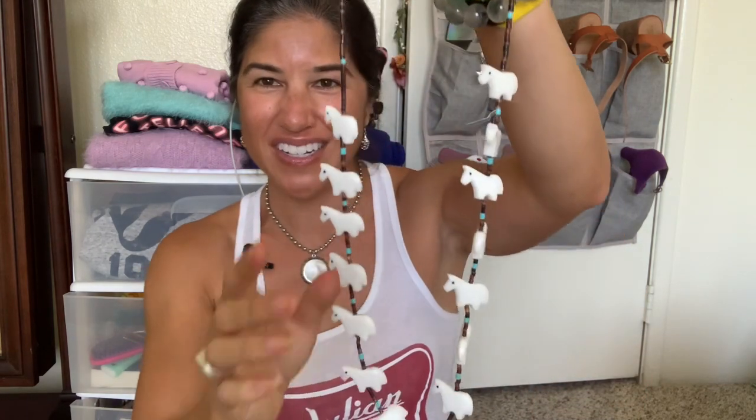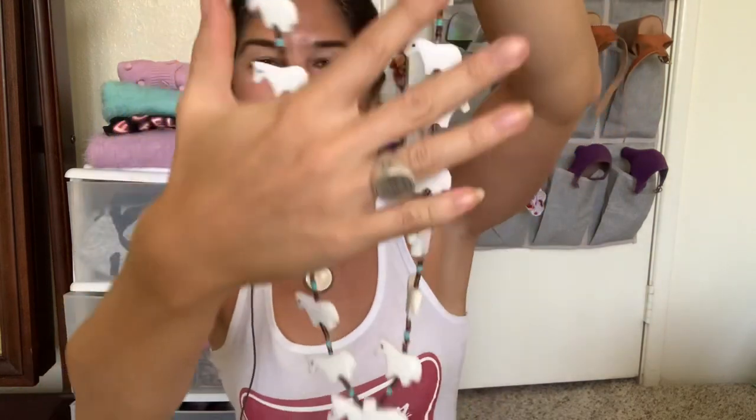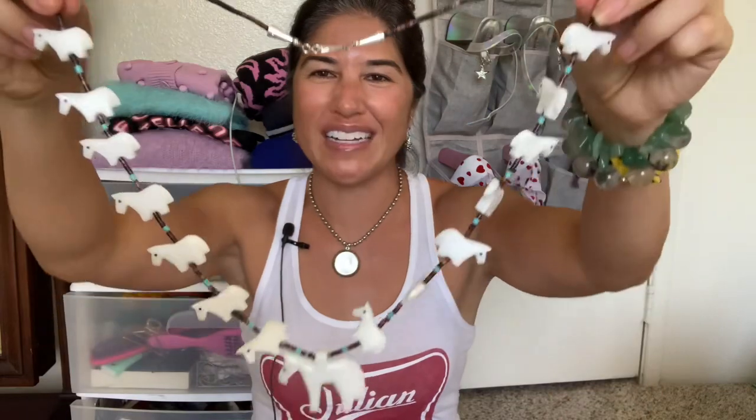Okay, and the last piece of jewelry actually came from Tucson. I got to meet the lovely woman that made these. She actually carved each of these little horses. She carved these herself. She put this together herself. She's super cool. I actually showed a picture of her in my Tara Does Arizona vlog two vlogs ago. And yeah, she was really nice. Got to meet her daughter and everything. But this is definitely a fave. I love it. I love horses and everything.